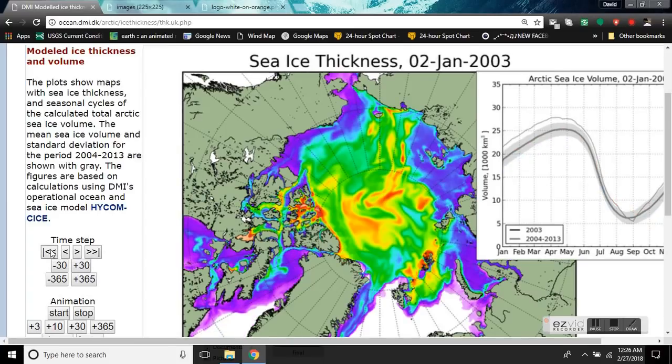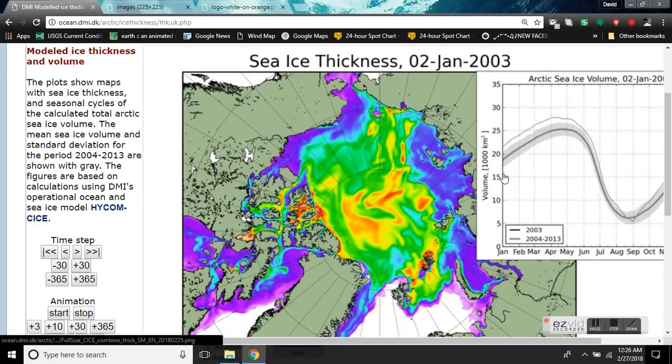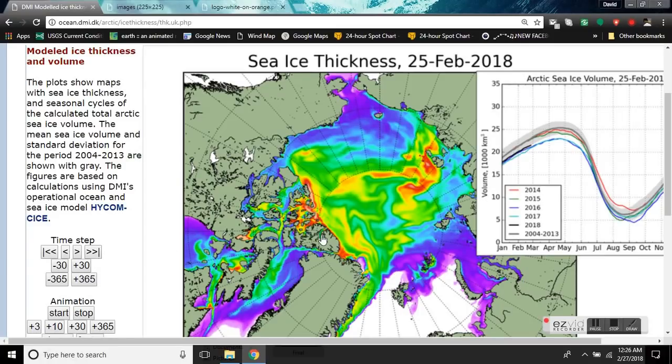2003, check out Hudson Bay. 2018, more ice. More ice in the Arctic, more thick ice. More thick ice in the Northern Passage. The Northern Passage was completely travelable in 2003. Today, not so much. This ice is almost 20 foot thick in this region. You can't get a ship through here. I don't care what ship you build. And that's a heads up.